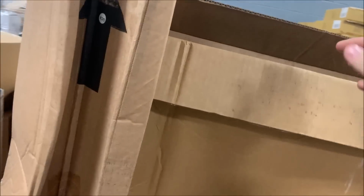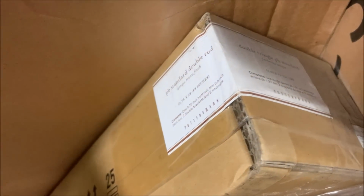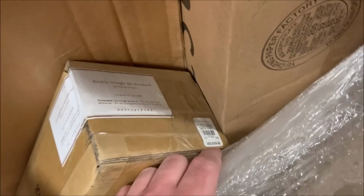Here's another odd-sized cushion. This is one that's small enough where I think we could try and sell it on eBay if it's worthwhile. This is cordless shades. Double triangle Pottery Barn standard. What? Antique bronze finish. Probably curtains, like curtain rods. $125 retail. Let's open these boxes.